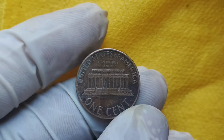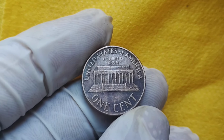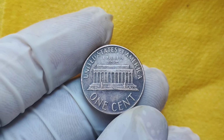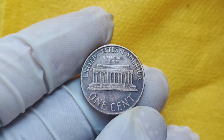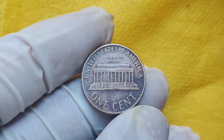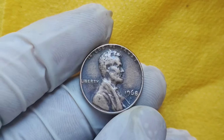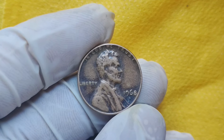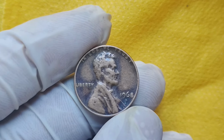What makes the 1968 D penny special? So, what's the deal with this little copper beauty? Why is one measly penny worth enough to buy you a mansion with a swimming pool shaped like Abraham Lincoln's face? Well, my friends, it all comes down to errors, rarity, and collectors going absolutely bananas over these things.